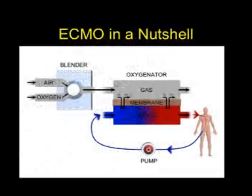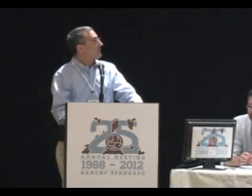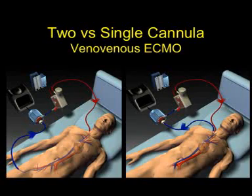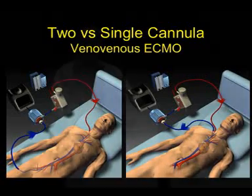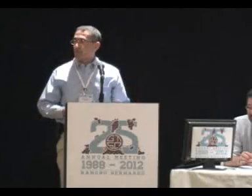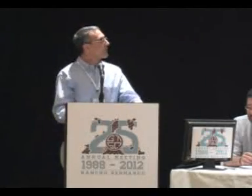So ECMO in a nutshell, you have an oxygenator, you've got a pump, you have your blender. You take deoxygenated blood out of a patient, you return it oxygenated, and you've swept off the CO2. Two cannula versus single cannula, very popular to use a single cannula at this point. I won't go into every different cannulation type, but you can use VV ECMO, you can use VA ECMO, you can use central cannulation, percutaneous, and so forth.